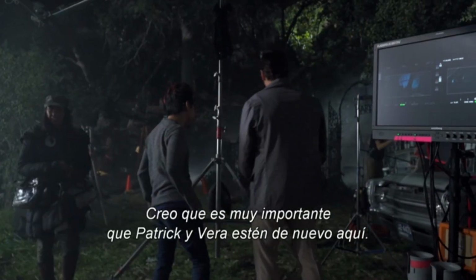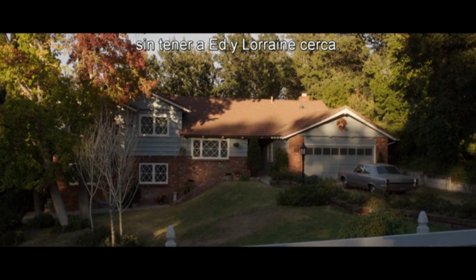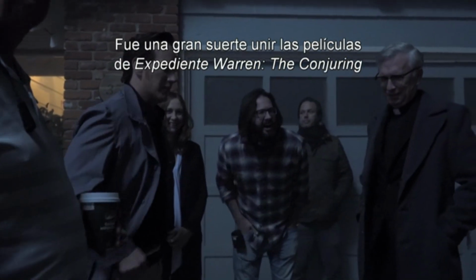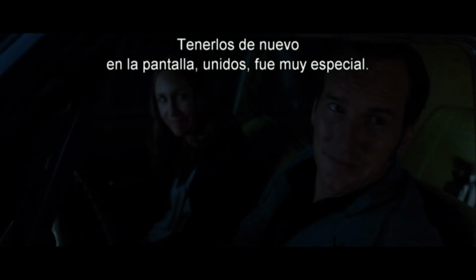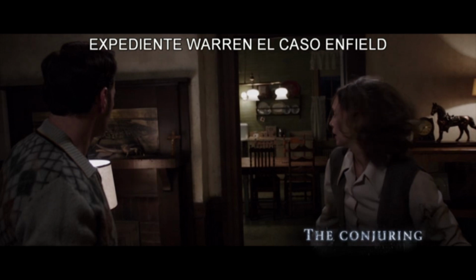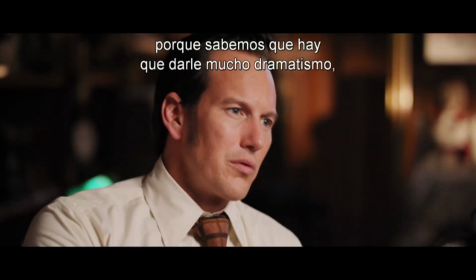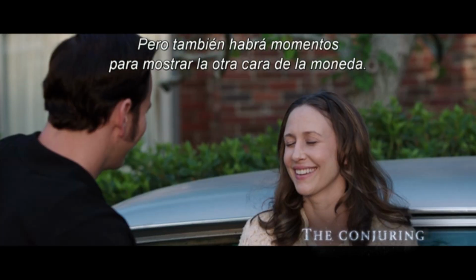I think it was extremely important to have Patrick and Vera back in this. We are going to the Warrens' home, and so you can't really go into the Warrens' home without having the presence of Anne and Lorraine around. It was such an opportunity to have sort of the Conjuring movies and the Annabelle movies sort of intersect. To have them on screen together again was just really sort of a special experience and really helps kick off this movie. We love playing these roles because we know we're going to get to do some high drama, high level scares and dealing with some pretty dark things. And then we're going to find all those moments to show the other side.